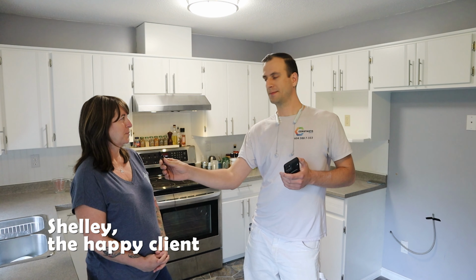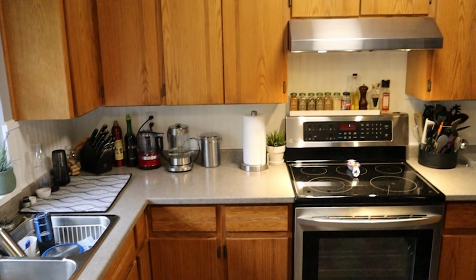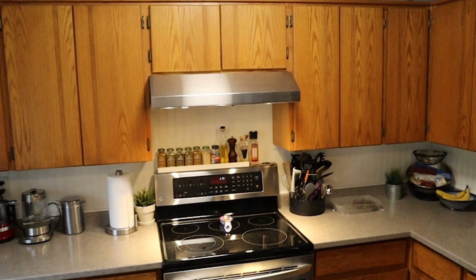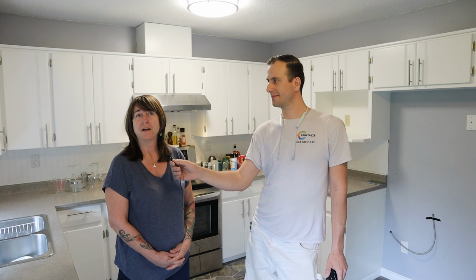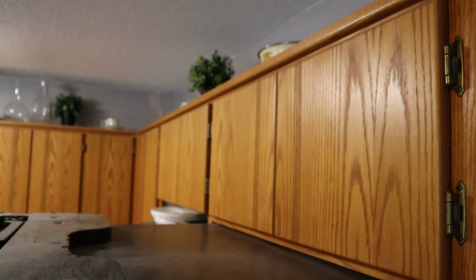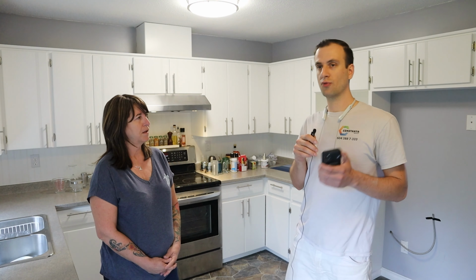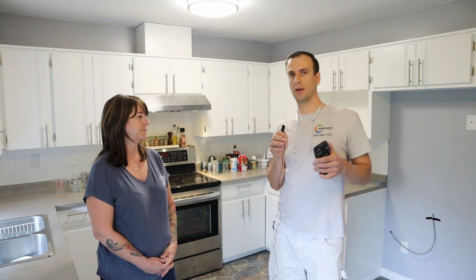Well, it was a brown oak, ugly finish that was 30 years old now, so it was all fingerprinted and worn off. The finish was worn off, so it was just generally ugly and needed a real good facelift for sure. We refinished the entire kitchen, and also we did 2 vanities in both bathrooms.